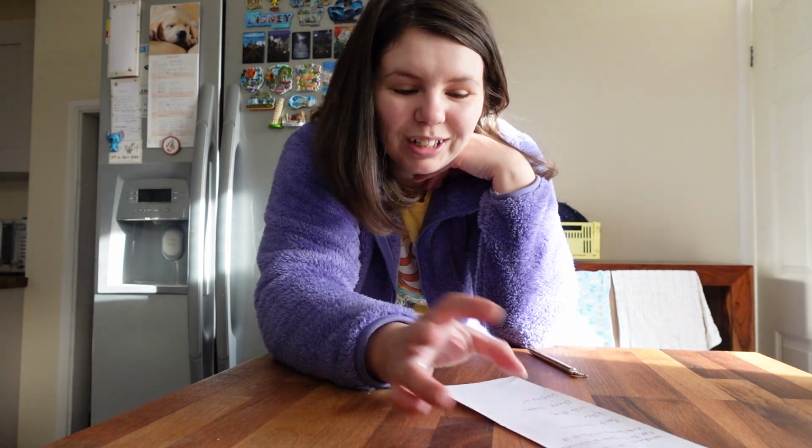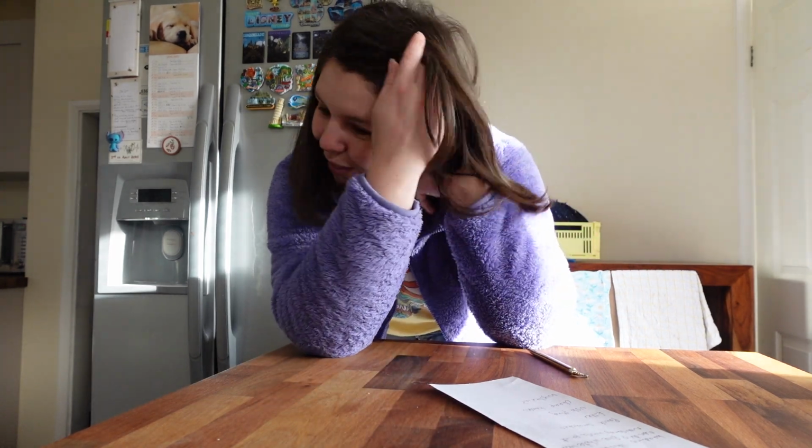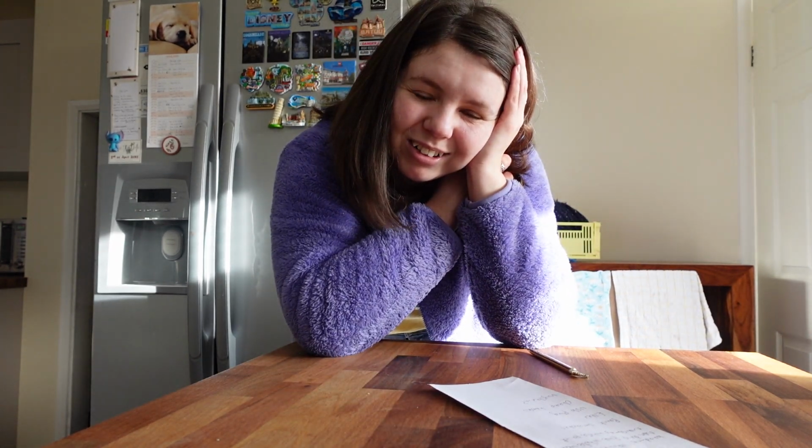And I want to see if they've got any wisteria in the garden section, because then I want to put it outside over our front door and I think it looks so nice. But fingers crossed they have some. So yeah, a whole list to get from B&Q.